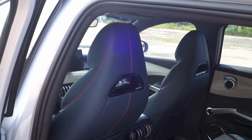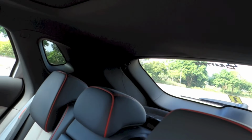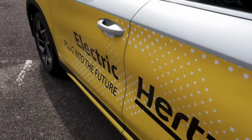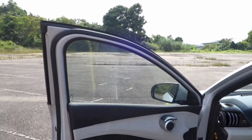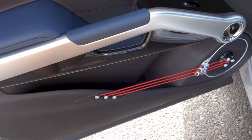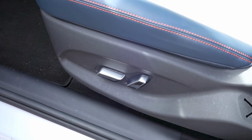The front headrests are built into the seat, so adjustable headrests for the rear only. Window control, speakers, storage, and the front passenger seat in this car does get full powered adjustments as well, with all of the controls right down there.